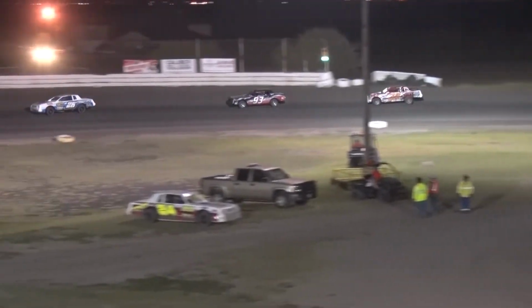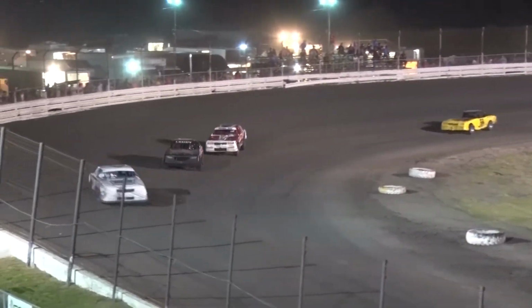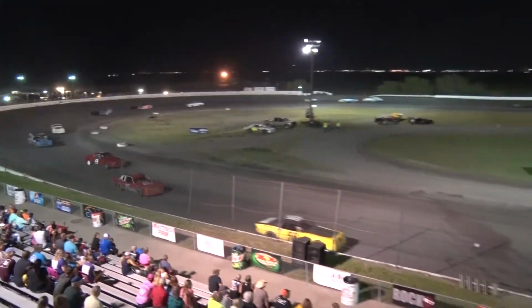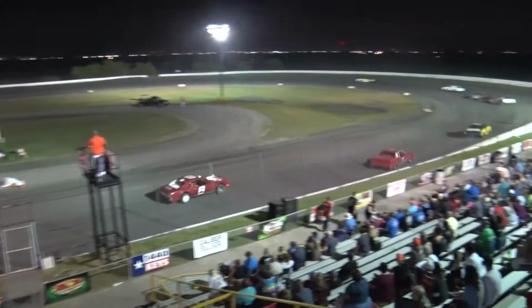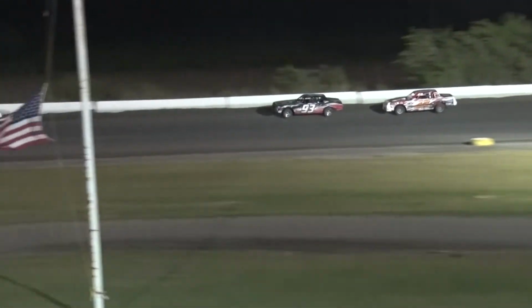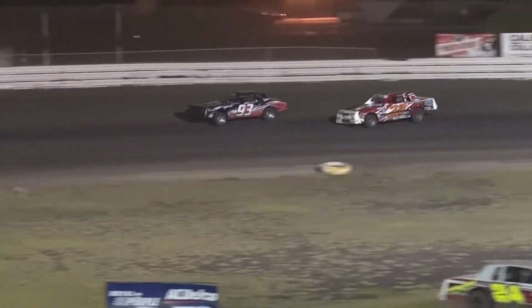Aaron Letty trying his hardest to hang on to that podium finish here at South Texas Speedway. First time back in 2018, would love to have a good run here. He won the heat race by a sizable margin, doing a fairly decent job here in the main event, hanging on to that third spot in front of last night's feature winner, James Parks. Parks, once again, your winningest driver in pure stock competition here in 2018, sitting fourth in the points right now with five wins, the most recent coming last night.